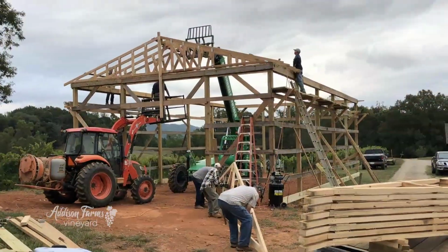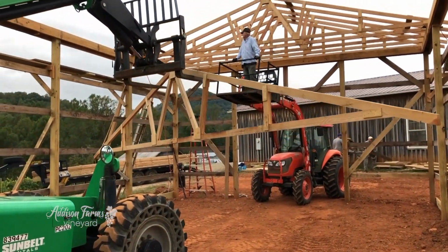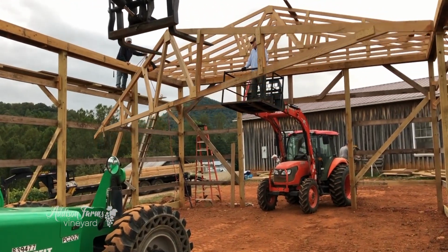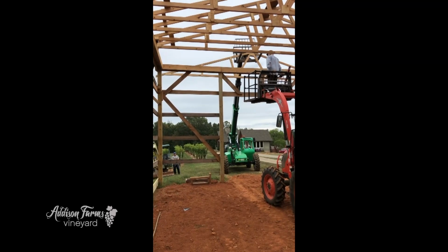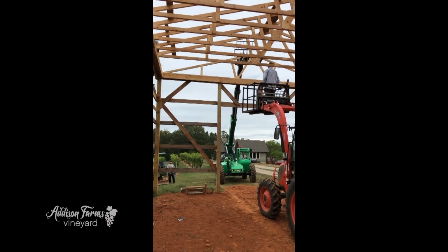store the trusses. On September 19th, 2019, we set the roof trusses. Normally we would not plan that kind of work during harvest, but 2019 was such a phenomenal growing season. We had the luxury of letting fruit hang on the vine longer than we can in most years. We had a great crew that day. Eddie and I, several neighbors helped, plus a couple of the guys on the vineyard crew.